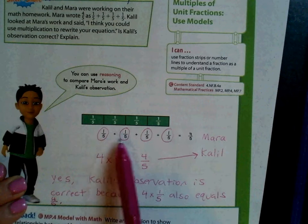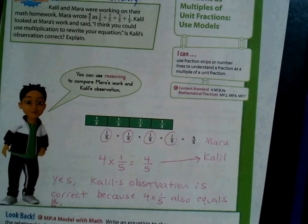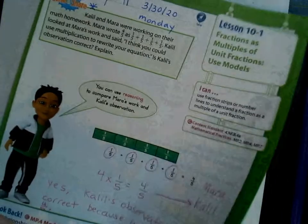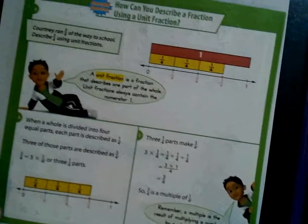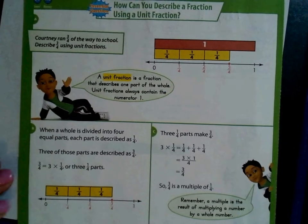So here, Mara used repeated addition, where you repeat the same number over and over again. And here, Khalil used a shortcut by using multiplication. So we do not have to do the look back today. So let's go ahead and flip the page and take a look at our essential question.